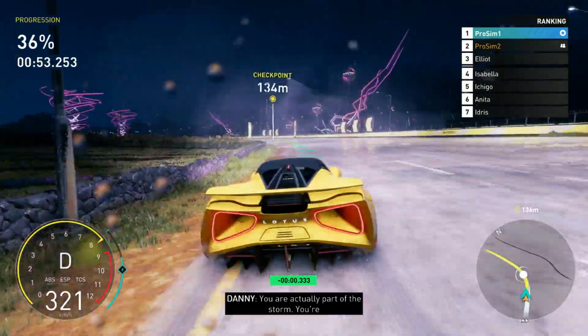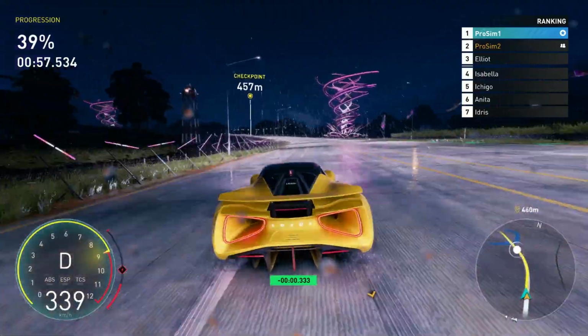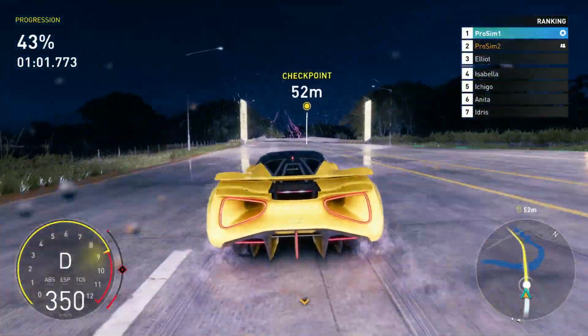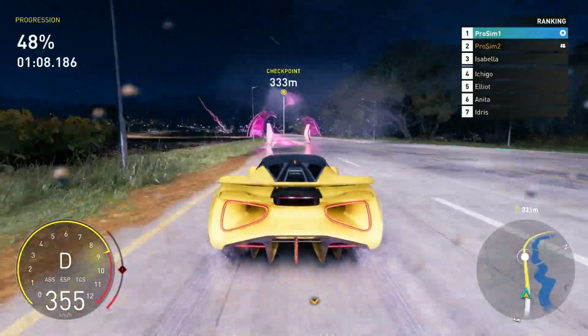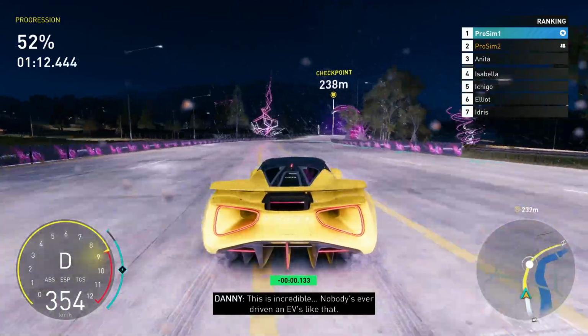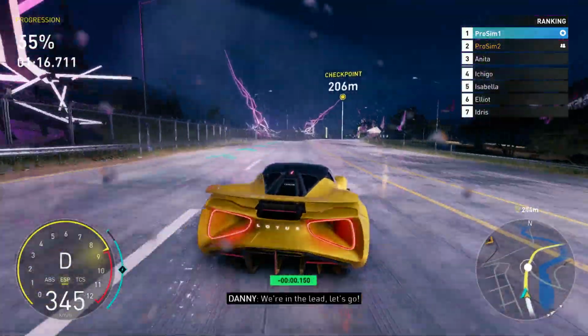You are actually part of the storm. You're lightning. I should write that down. Incredible. Nobody's ever driven an EV like that. We're in the lead. Let's go.